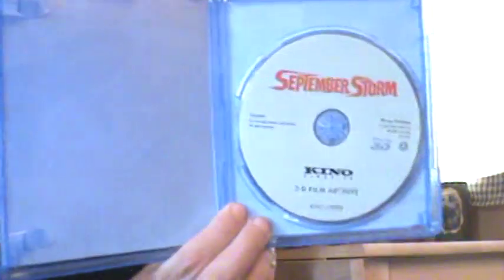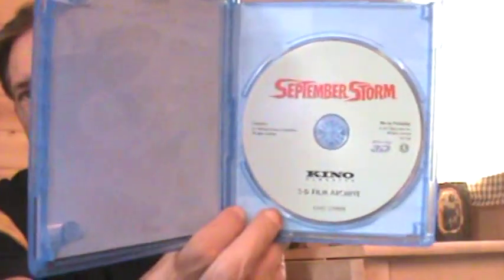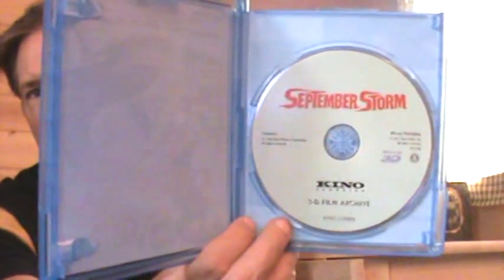I guess I can show you the disc. The disc looks like this, 2017 on the disc. I thought it said 2016 on the back, but maybe the restoration was done in 2016. But I'm happy to see that the disc itself from 2017 isn't your normal boring Kino Lorber artwork. It's actually a little more interesting and colorful. So, way to go, Kino Lorber.